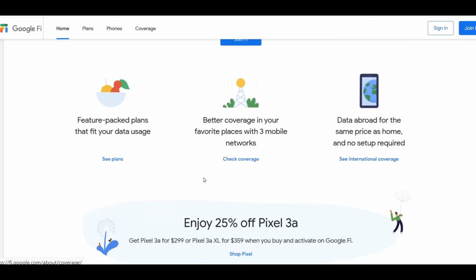They use 3 different networks, I think. T-Mobile, Sprint, and is it Alcatel? 3 different networks, and their phones will switch automatically between those towers to give you the best coverage. It also will go into use any of thousands and thousands of Wi-Fi hotspots when they can access them, and when they access the Wi-Fi systems, they also use their own VPN, virtual private network, to help protect your data and your privacy.